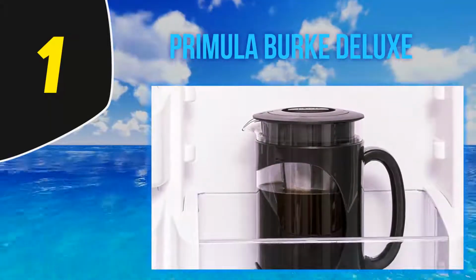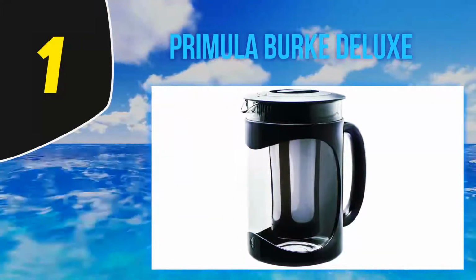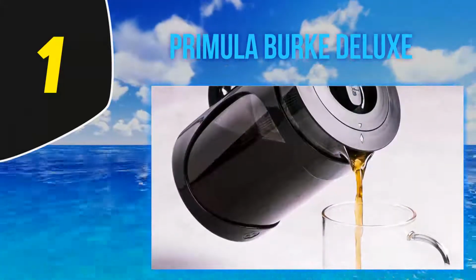Coffee came out smooth and flavorful without too much bitterness, and the filter is fine enough that there was less sediment than many immersion brewers. Too much sediment can ruin a good cold brew by adding a gritty mouthfeel and aftertaste.